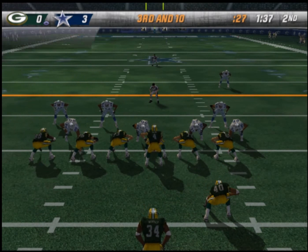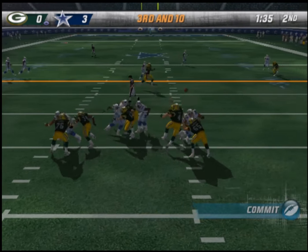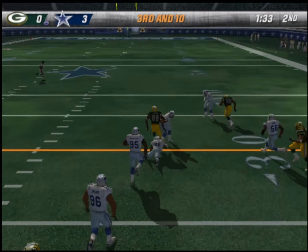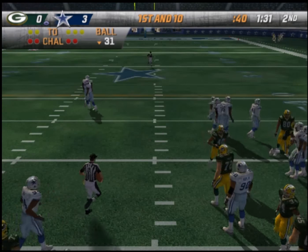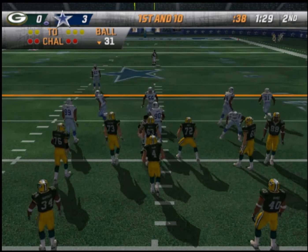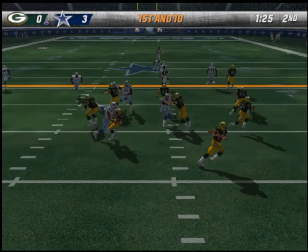Gotta keep our cool here. The Cowboys come out in a nickel package. Dropping back, pressure coming, throws on the run. Slips the tackle. Williams comes up to make the play at the 31. You know what this does? It keeps one defense on the field, and it doesn't let them get the right personnel in there sometimes.